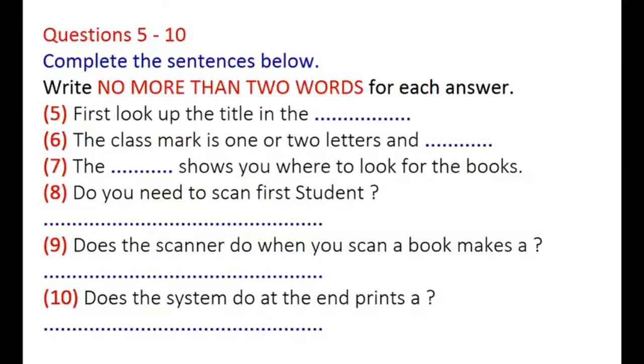When you've found the book, you'll see it has a class mark next to it. The class mark is 1 or 2 letters and a number. Make a note of the class mark. Then look it up on the plan of the library. The plan shows you exactly what section of the library the books are actually kept in. Thank you very much, Lily. So how do I borrow a book?